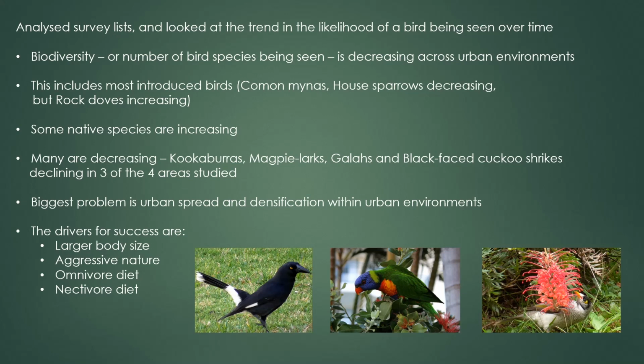So the birds that are actually successful in urban environments, they have a larger body size, they have an aggressive nature, they have an omnivorous diet or a nectarivorous diet. So what does that tell us? Okay, they're large, they're aggressive, so it's harder for other birds to attack them. They have an omnivorous diet, so highly flexible, or a nectarivorous diet, and that suits, of course, the explosion in grevillea planting and things like that.